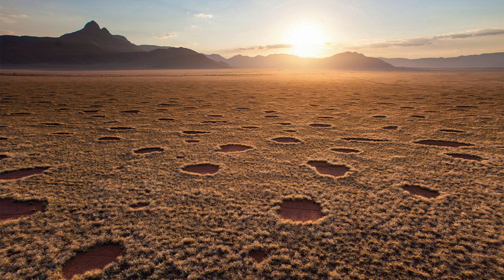One strange feature about these circles is their bizarre low-level magnetism. If you drag a magnet across the circle, the magnet will pick up more soil on the inside of the circle than outside of its boundaries. While some scientists believe that the circles are caused by famished termites called Hodotermes mozambicus, others have speculated that the cause is a toxic bush called Euphorbia damarana.